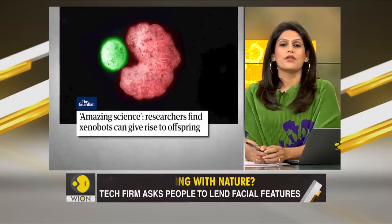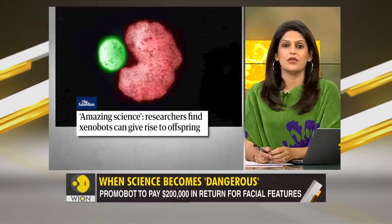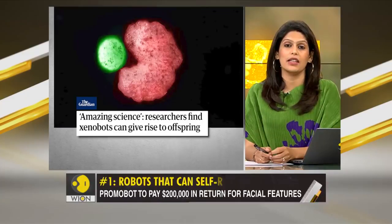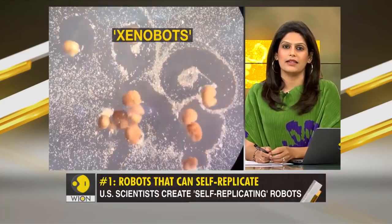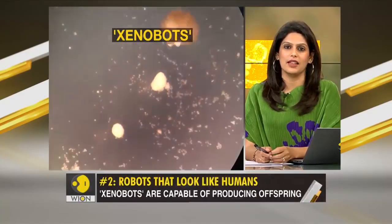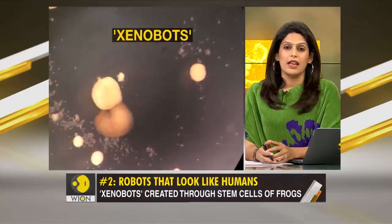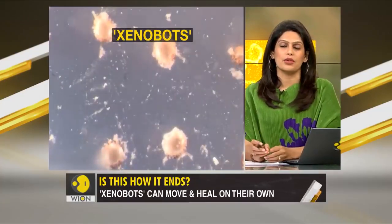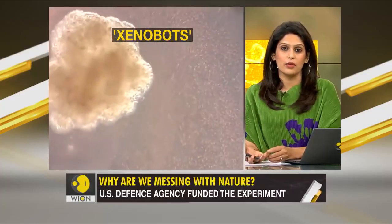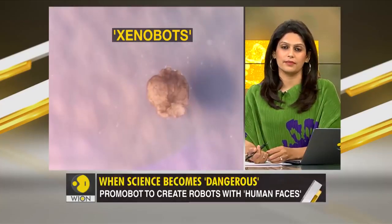We'll begin with the reproductive robots. They're being nurtured in the United States. Scientists have created robots that can produce an offspring. They're calling them Xenobots. This is what they look like. These tiny organisms that you see, these spherical clumps, they're Xenobots. And they're not made of metal or plastic. They've been created from biological tissues, which essentially makes them living robots. Robots that can move on their own, heal on their own, and now, of course, reproduce on their own.